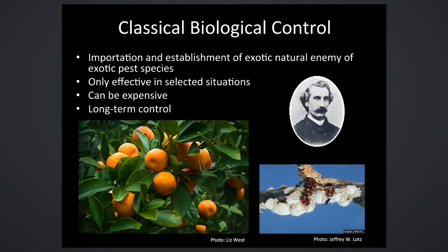His thought was, where did this come from? And when he discovered it had come from Australia, he went to Australia and he found both the Vedalia beetle and a little fly, and he brought them back basically in his pocket. You could do things like that then. And the Vedalia beetle and that little fly saved the citrus industry in California. Everybody thought, this is terrific. Biological control works. But we discovered later it's only effective in certain situations.